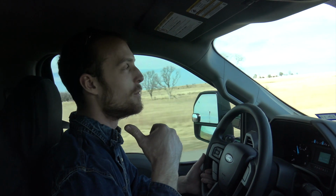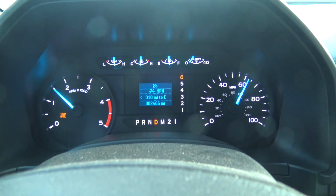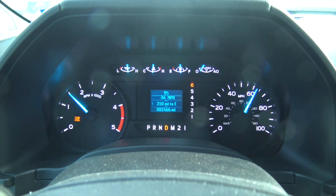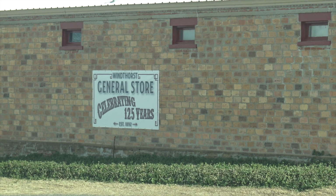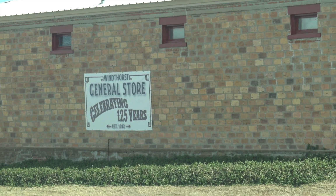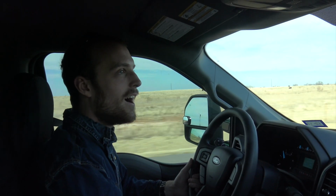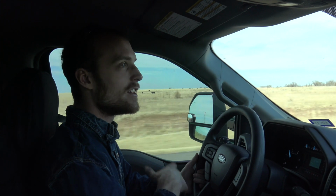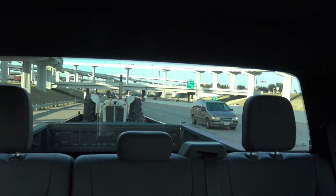It's actually pulling smoother with the tractor than it did without coming up. And we're going 68 miles an hour at a whopping 1,600 engine RPMs while getting the same mileage that my old gas F-250 got empty while we're pulling all that back there. And the truck doesn't even feel like it's working. So really happy. I think this is the first noteworthy load I've pulled behind this thing since I've had it, just a couple months.